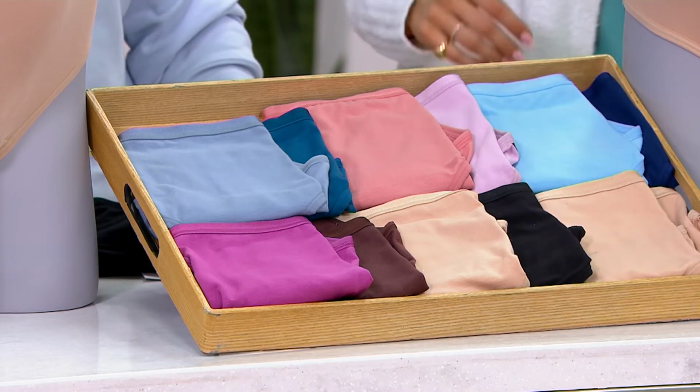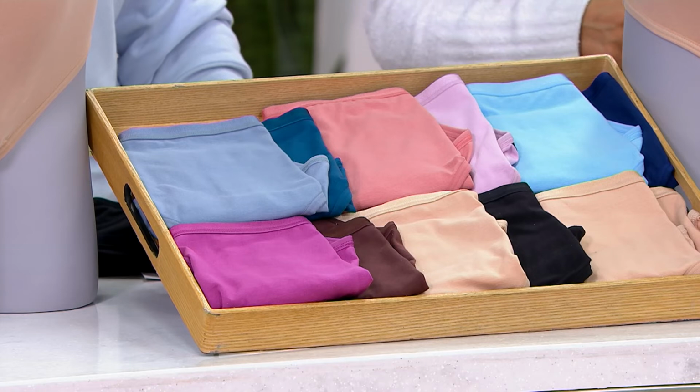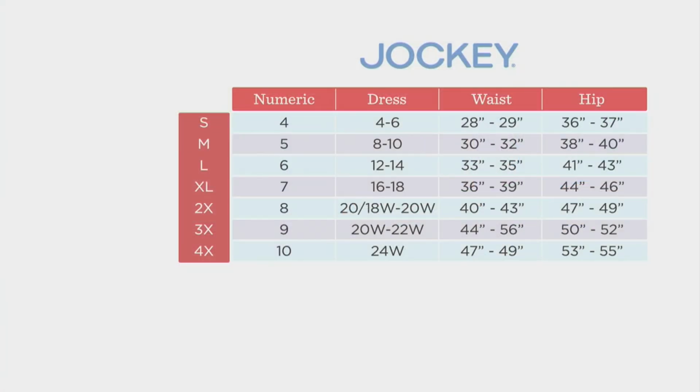Let's pop on the size chart again, because it's easy, but we want to make sure, and let's face it, we have free exchanges, but this is really easy to figure out your size. Right, Jennifer? Yes, so just take a look at your dress size. If you're dress size 8 through 10, and we have waist and hip measurements as well, you're going to be size medium. Just follow this chart. It's going to fit you perfectly. You have lots of stretch in this brief. They're so comfortable with full back coverage and full rise as well.